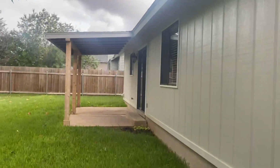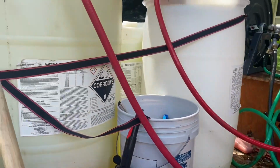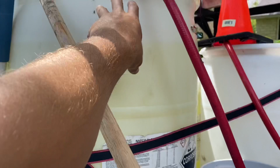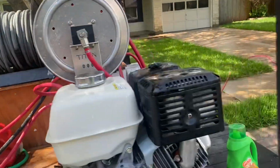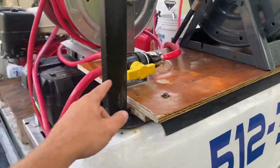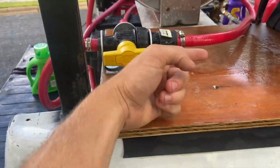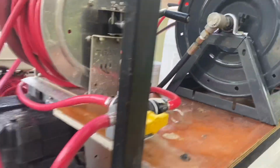So let's get started on mixing our batch. All right guys, so what I'm doing right now is I'm transferring bleach from my straight bleach tank through the Gen 2 soft wash system, out the transfer side of my 3-way ball valve, and it's going into my batch mix tank.